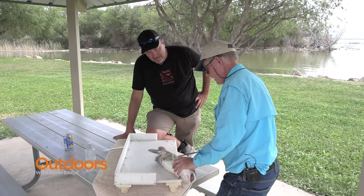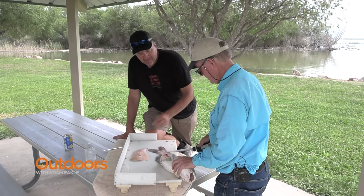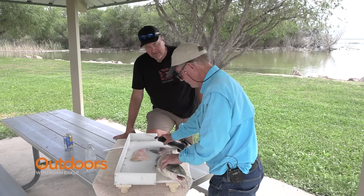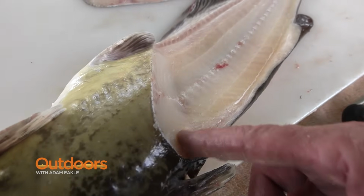That easy. They are really, really easy. And it's a pretty good fillet. If we hadn't bled them, this would all be bloody, a lot different. Is there any meat up here on the shoulders? There is, but you have to work all around this bone.